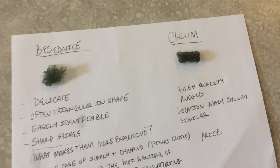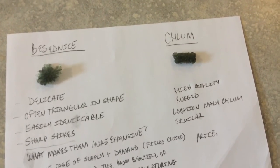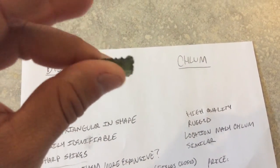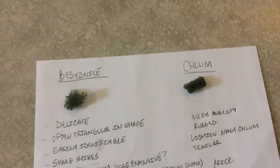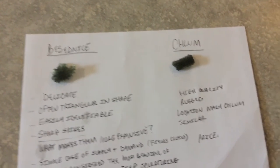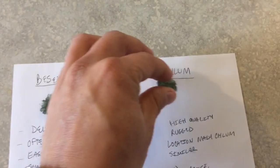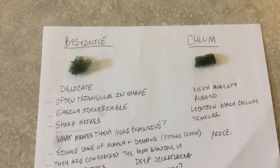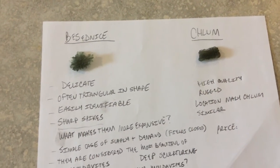But recently I've learned that some of the stone fields in Chlum have been closing, so maybe later on, I don't know exactly when, Chlum Moldavite will cost more per gram, just because it's going to be rare to find. But it's still very high quality, and it still has some rugged sculpturing in it as well. It's still a very, very beautiful piece. But Besednice still outwins all of them in beauty right now, with the deep sculpturing, and they're rarer as well, so people have to pay more to acquire them.